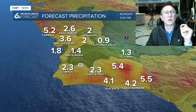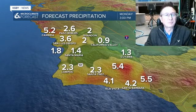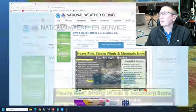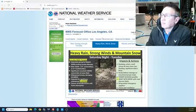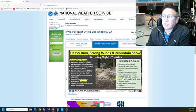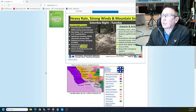because of the forecast being called for by the National Weather Service, let me drag it over there for you. One moment. The Weather Service forecast is for 3 to 6 inches. This is through Tuesday, with 6 to 12 inches in the foothills and mountains. And I still think that's a pretty good forecast.